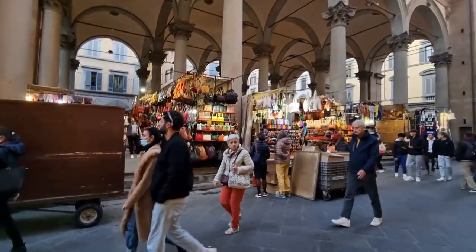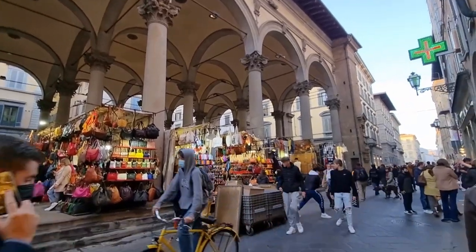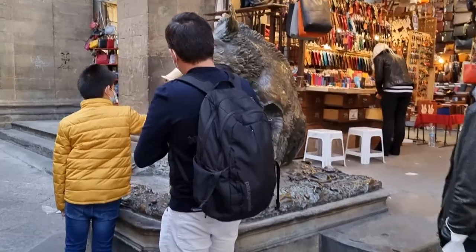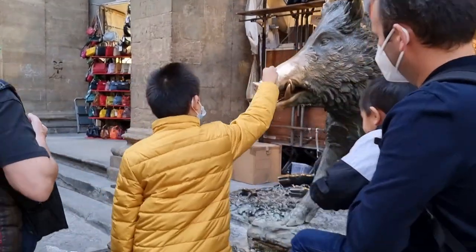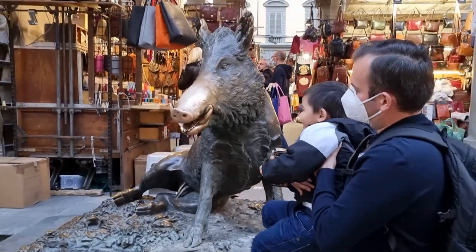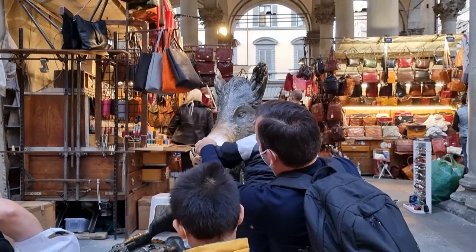Here's the famous Porcellino in Mercato Nuovo. This is a bronze copy of a Roman marble of a Greek bronze statue of a wild boar. The fountain was very popular and, like many fountains, it has been surrounded by superstition. For such a small monument, it is hard to believe, but amongst locals, this is a top Florence attraction.